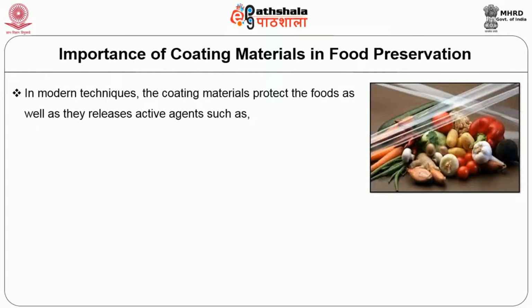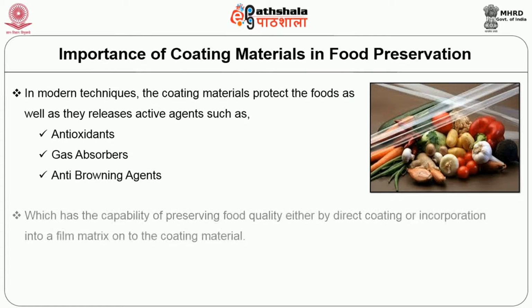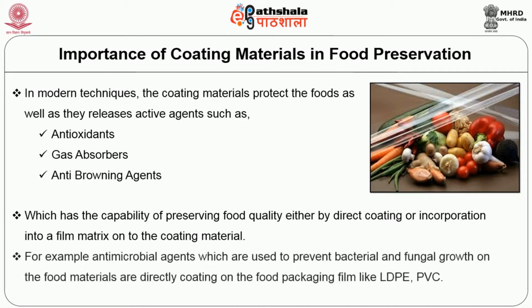In modern techniques, the coating materials protect the foods as well as release active agents such as antioxidants, gas absorbers and anti-browning agents, which have the capability of preserving food quality either by direct coating or by incorporation into a film matrix onto the coating material. For example, antimicrobial agents are used to prevent bacterial and fungal growth on the food materials, or are coated directly on food packaging films like low density polyethylene and PVC, etc.